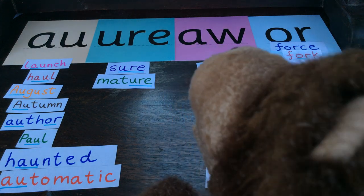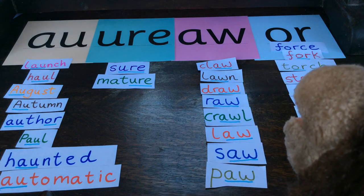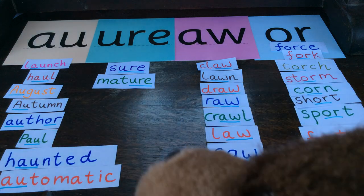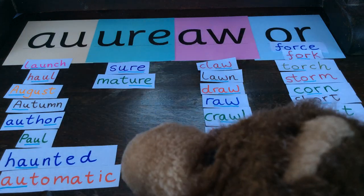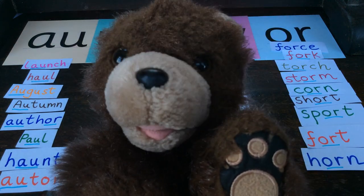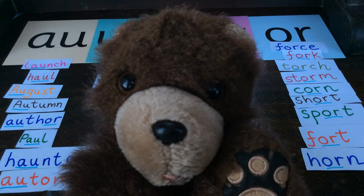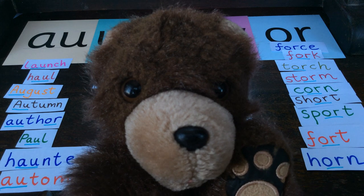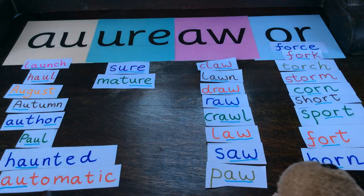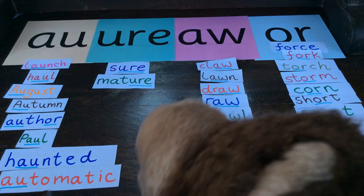So AW goes at the end, if the sound OR is at the end, and OR or AU, if it goes in the middle, and if it's short or mature, then it's that URE spelling. I'm sorry, we can't do any better than that. It's very annoying, isn't it? I am sorry. Let me just look at my spellings list so that I can just check I have been fair. Yes, I have. Okay, so that's totally fine. So hopefully all of the words that we need for our quick write later on here.